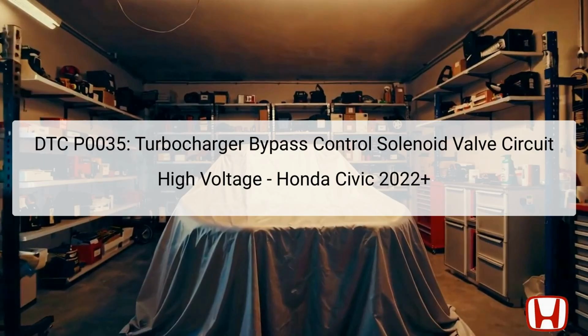as a fault. The turbocharger bypass control solenoid valve plays a critical role in managing the turbocharger's performance by controlling the bypassing of exhaust flow around the turbine for optimal engine efficiency. Located typically near the turbocharger assembly, this solenoid requires proper electrical signals from the PCM to function correctly. Understanding how this system operates is vital for diagnosing any issues effectively.